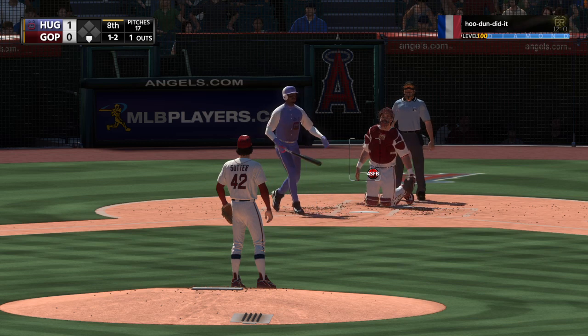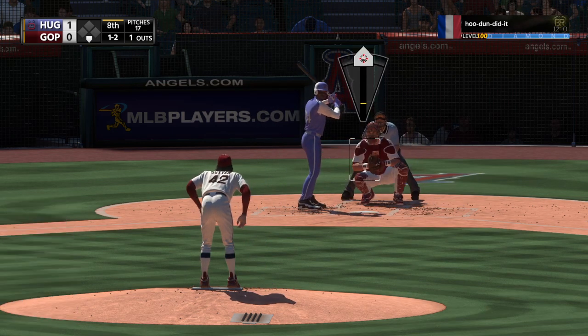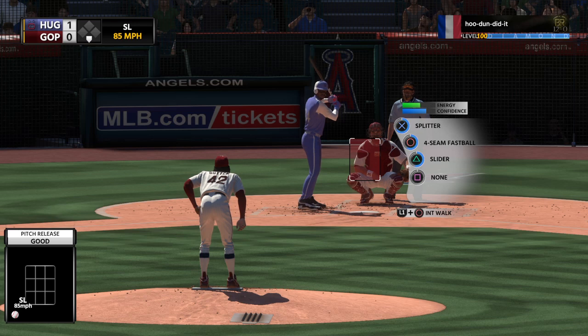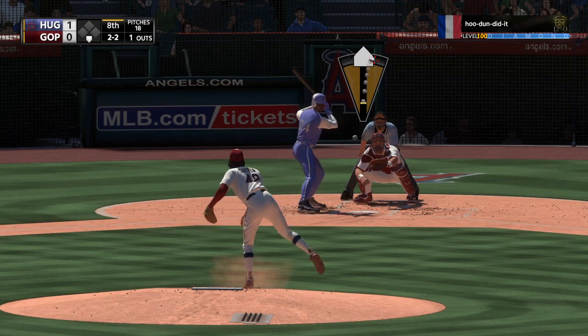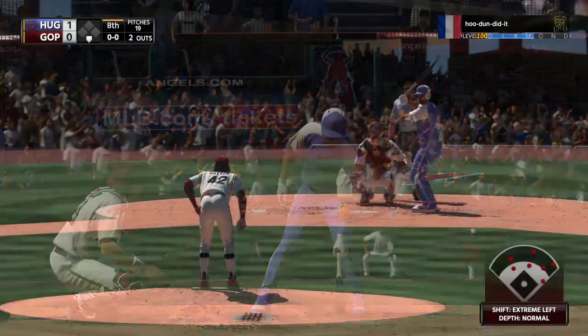Fouled away. The 1-2 is looked at for ball number 2. The classic back foot slider right there with 2 strikes. Usually gets a ton of swing and misses. Nice layoff right there. Fight for another pitch. And this is swung on and missed.